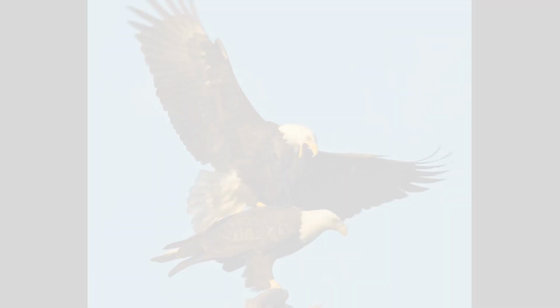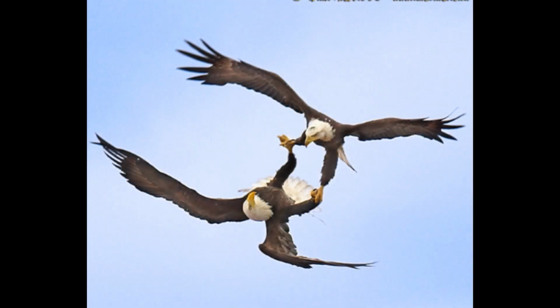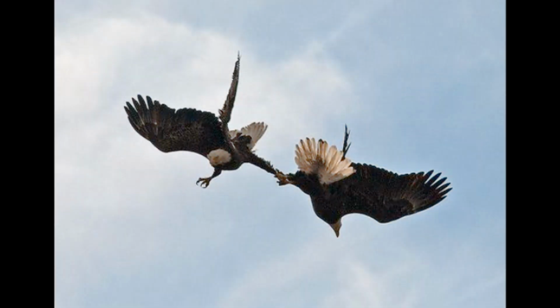Both birds will call loudly together and will engage in lengthy and spectacular aerial courtship flights. These flights involve a series of impressive chasing, stooping, and even cartwheeling. The sight of two bald eagles locking talons in mid-flight and essentially cartwheeling towards the ground is one of the most spectacular sights in nature.